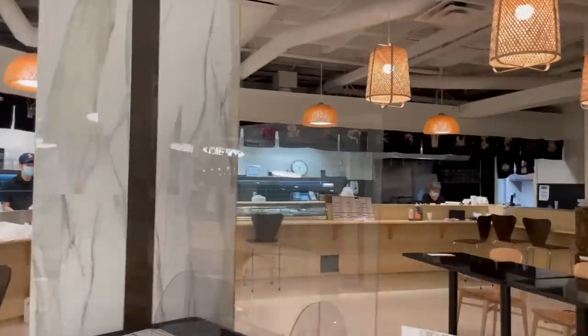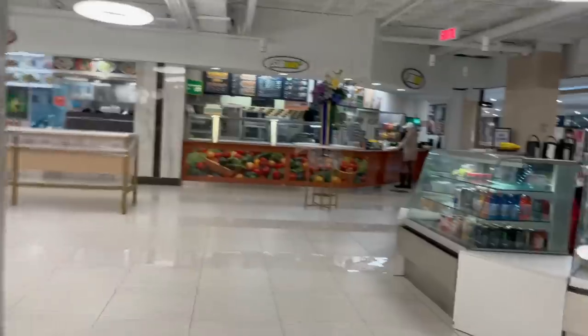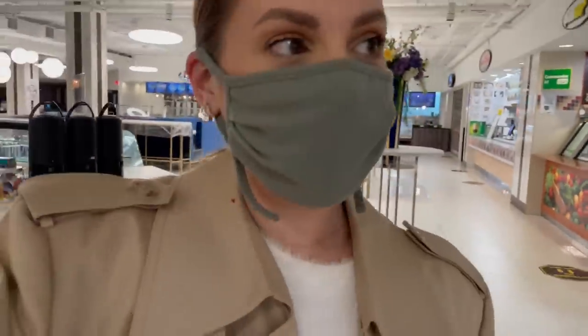Stopping by Westmount Square to pick up my favorite sushi. This day is becoming better and better and better. So my spot, picked up my favorite. Let's go. I feel so bad, this place is usually so packed during the week. And in case you didn't know, they validate your parking when you buy stuff. So I pick up sushi, they validate the parking. Kind of awesome.